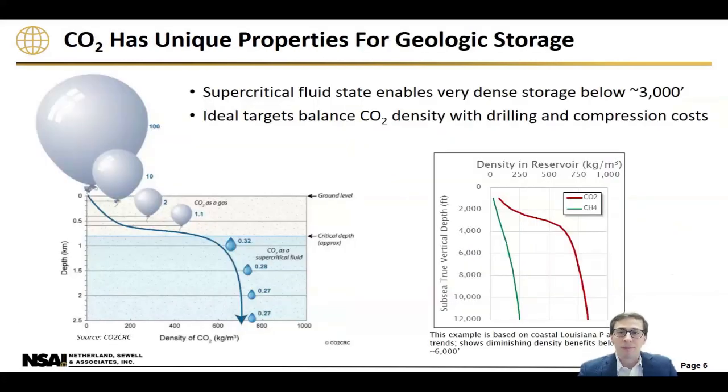So when selecting reservoirs, another consideration is depth. CO2 has some unique properties for geologic storage in that at certain temperatures and pressures, CO2, which is a gas at atmospheric conditions, actually becomes a supercritical fluid. And so that's a much denser state compared to a typical gas.